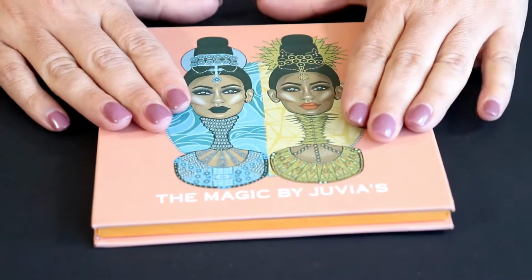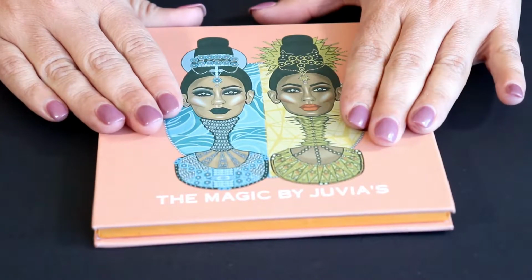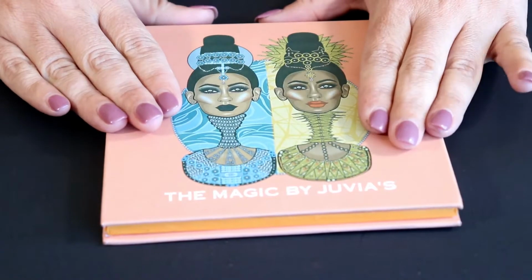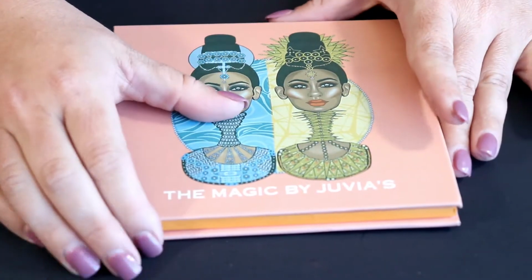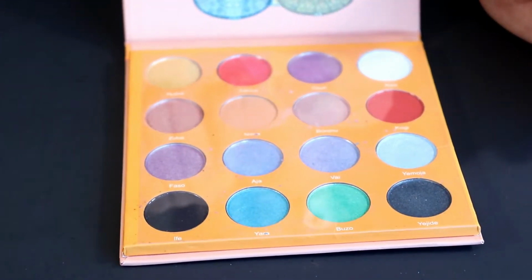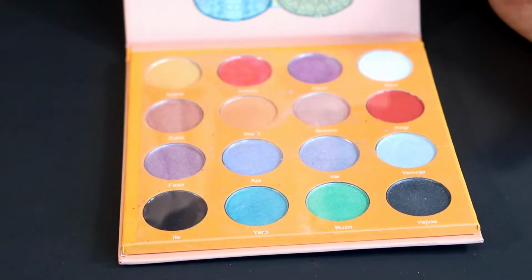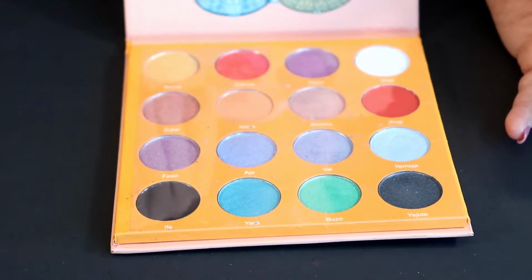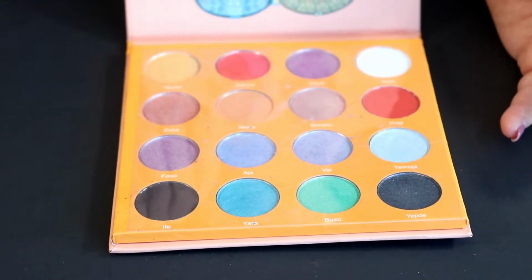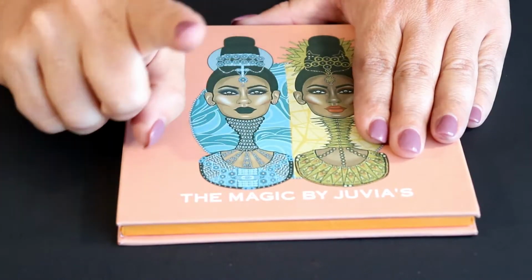This is what I got from wish.com. I think it was my first purchase from Wish. It was one of those where I talked myself into it because I was like, oh, it's a deal. Oh, it's so pretty. And I happen to know that Juvia's Place eyeshadows are manufactured in China, so I thought, hey, this might be a good one. So I'm tempted to pass that on, but only tempted.